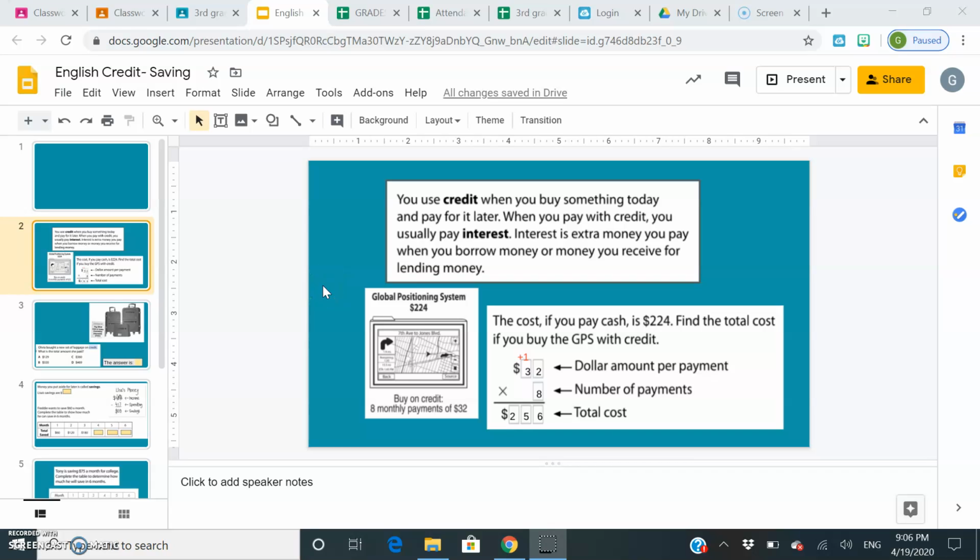All right, guys, so last week we started talking about credit. It was in Spanish, but if you're going to do it in English, here are the words in English. It was about savings, planned savings and unplanned savings, credit, interest, services. But for right now, we're just going to talk about credit.